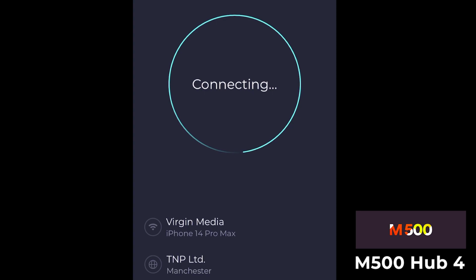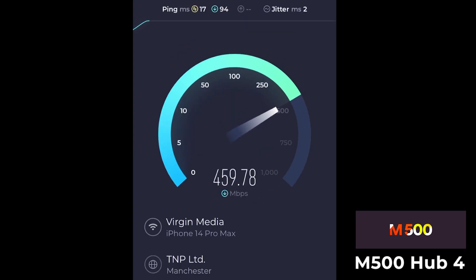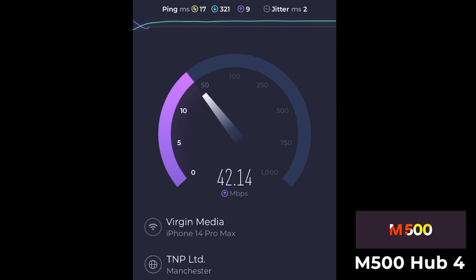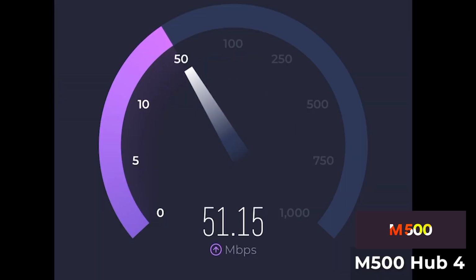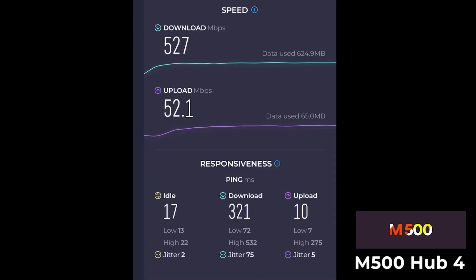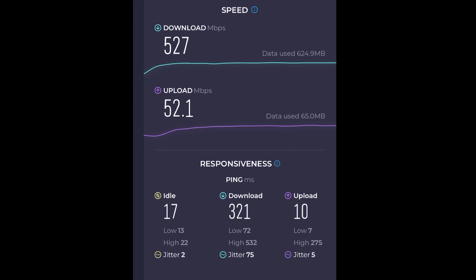Here is the speed test using Wi-Fi in the same room as the Hub 4 on M500 Broadband. As you can see, the download speed is 527 megabits per second and the upload speed is 52.1 megabits per second, which is as advertised, so well done Virgin Media here. Moving the phone 2 stories up and rerunning the broadband download speed test, we get the following results.